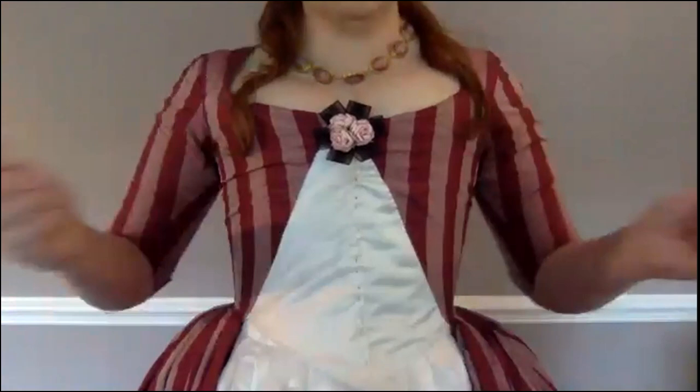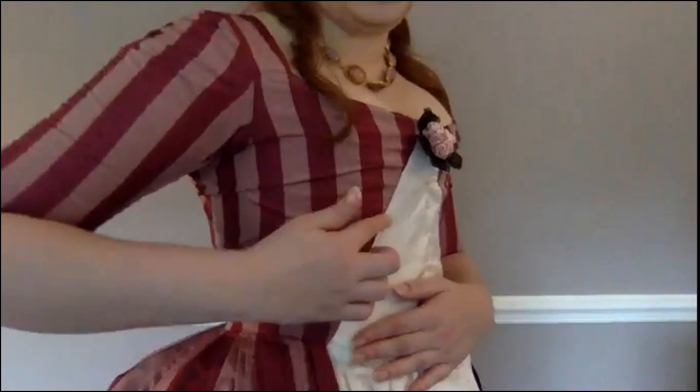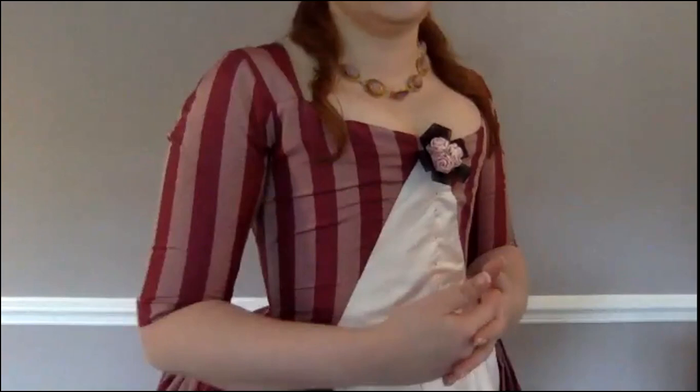So this white thing is, as I said, a false front. So it's not a separate piece. It's not a stomacher. It's attached directly here to the striped fabric. And that's very indicative of this time period. You see a lot of these false fronts that mimic a stomacher from earlier in the century, but aren't. It's a bit of a simplicity in construction, which is nice because I have less layers to worry about.